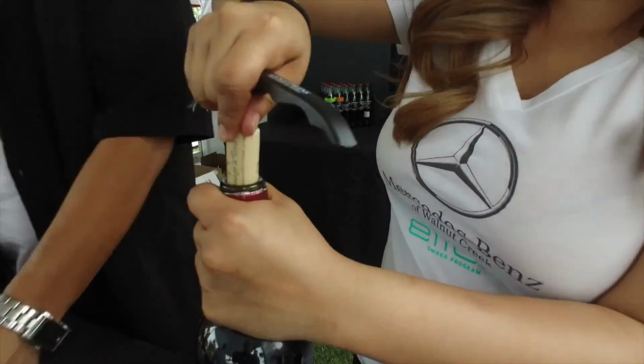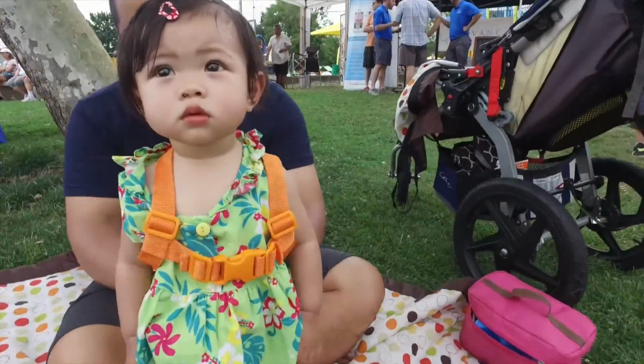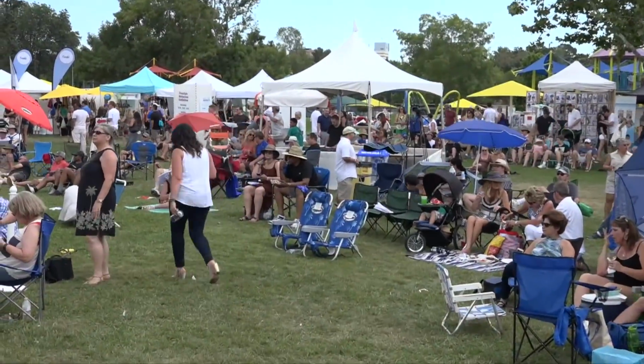Why do people come out to this? What's the draw besides the art and the wine? 35 years of being in Walnut Creek, and most people in Walnut Creek have been here for a while, so they've come to know it. It's kind of like a big backyard barbecue. You have people that come from all over, but a lot of the people here are from Walnut Creek.